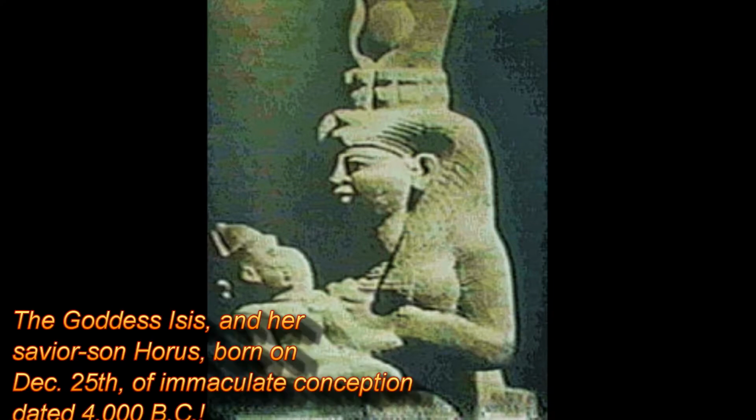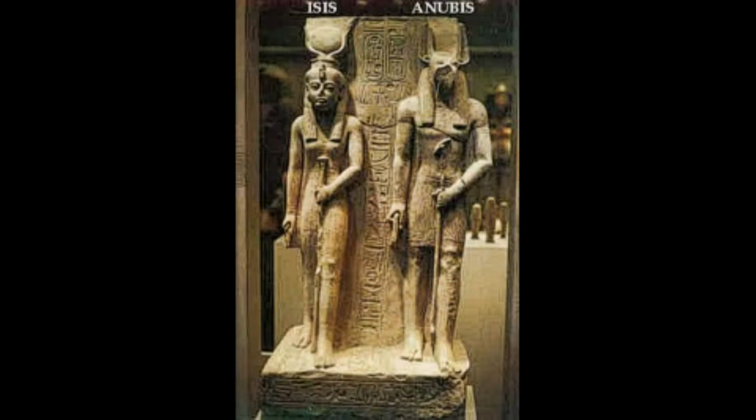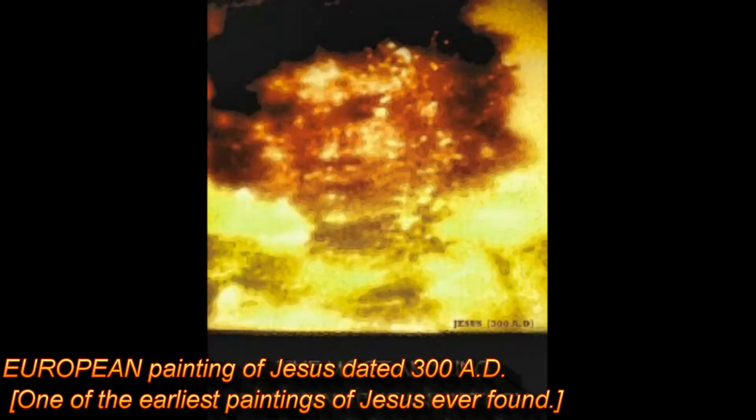This is Isis and her savior son Horus, born December 25th of Immaculate Conception. This statue is dated 4000 BC. This is the Cairo Museum. I saw a statue of Isis and Anubis, and I noticed Isis's nose was broken. Only her nose. A European painting of Jesus dated 300 AD, one of the earliest paintings of Jesus ever found.